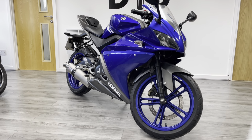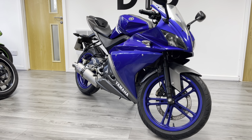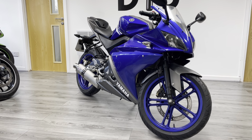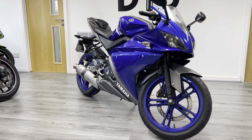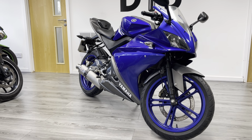My name's Ben and today we're going to be looking at this learner legal Yamaha R125. This is a 2014, 14 plate bike with super low mileage. It's covered 4,700 miles from new. HPI clear, nice clean and tidy bike, ready for someone to ride away on a CBT.